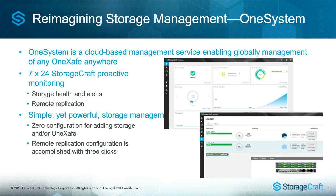Capacity planning, storage utilization, disk drive health information, different alerts and so forth are all monitored not only by you as the administrator, but also by StorageCraft. One of the significant advantages that we've had from the beginning, back in 2012 when we first began to ship OneSafe, at that time OneBlocks, is that OneSystem provided that global visibility so that you're able to know the state of my infrastructure.